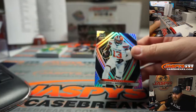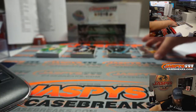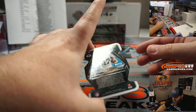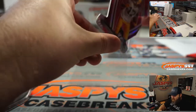Odell Beckham Jr., silver, Cleveland Browns, Glenn Campbell, 63 out of 99. Devontae Adams, die cut, pink, for the Packers, that is 6 out of 20, Green Bay Packers, random number block, spot 6, Jernigan.